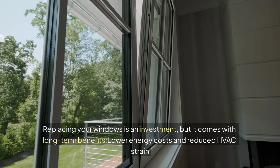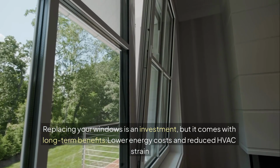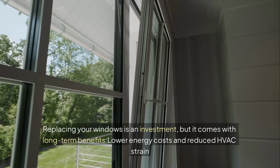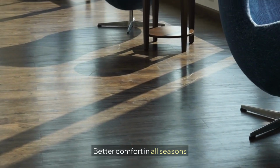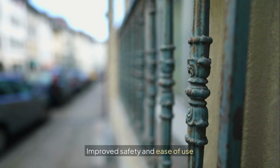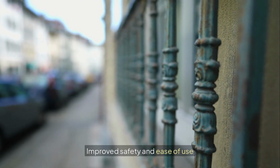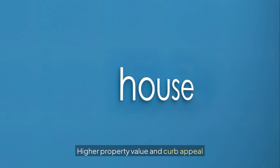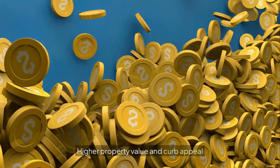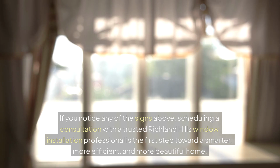Replacing your windows is an investment, but it comes with long-term benefits: lower energy costs and reduced HVAC strain, better comfort in all seasons, improved safety and ease of use, higher property value and curb appeal. If you notice any of the signs above, scheduling a consultation with a trusted Richland Hills window installation professional is the first step toward a smarter, more efficient, and more beautiful home.